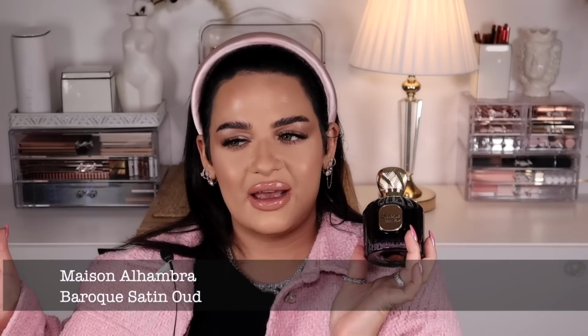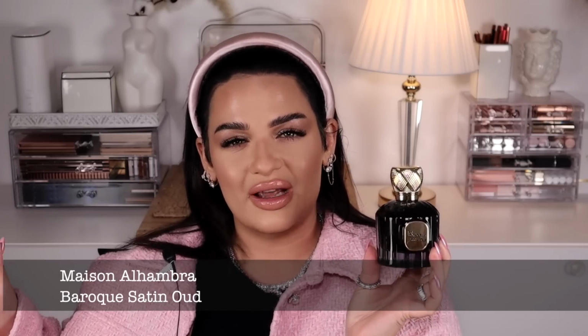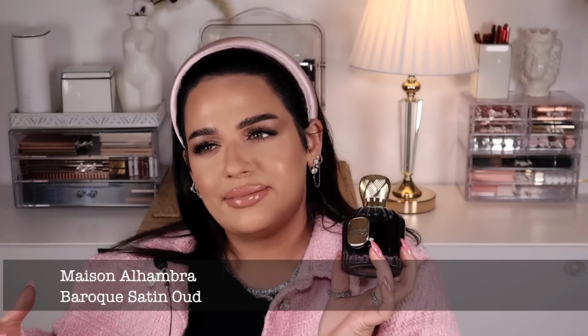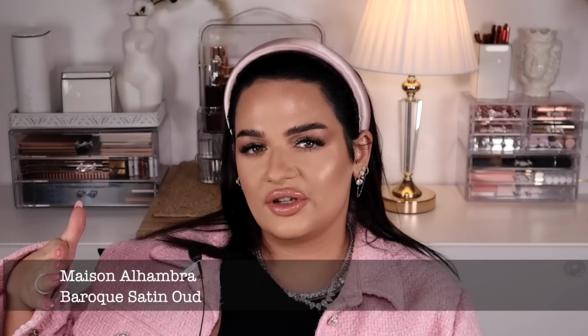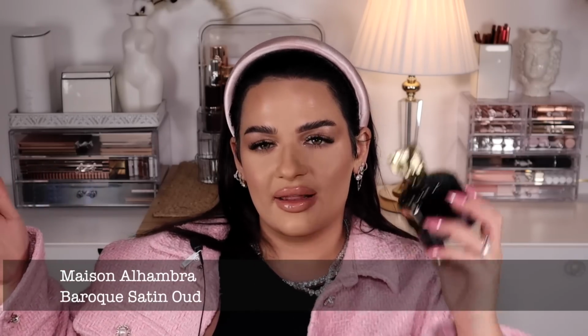The next one is Baraka Satin Oud. And you know what? For the longest time, I thought I preferred the Emperor version of the Oud Satin Oud dupe for MFK because I like the bottle more and it seems a little bit stronger. But it's so weird with fragrances, guys. Some days, the Emperor version lasts longer on me than this, and some days it's the other way around. I don't understand life anymore.